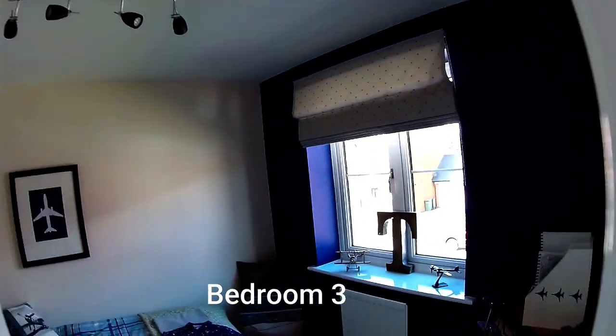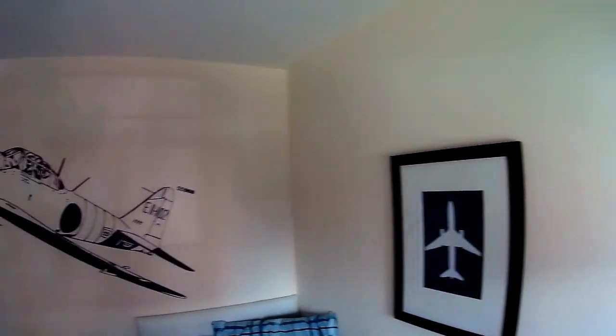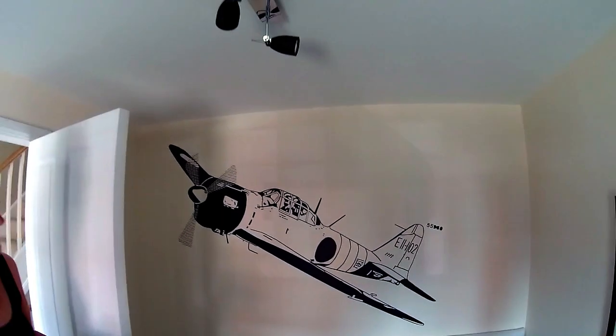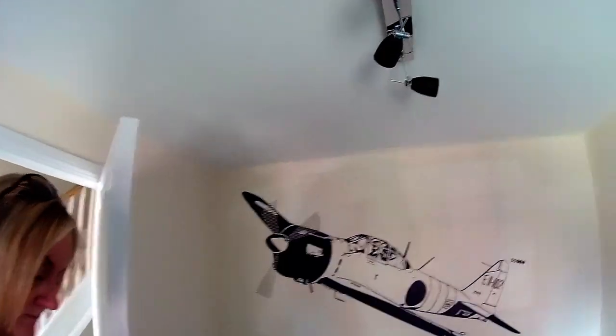Oh, whose is this room? Look, he's left his little shoes on the floor. This is bedroom 3, which is at the front. So here we are over the downstairs loo and utility room. Look at the Spitfire. How nice is that? Right, dimensions then.